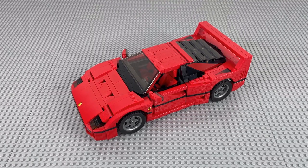These are not reviews. These are just the sets that I really enjoy. They're on display around the house. I don't go crazy with putting up sets around my house, but a few do get special spots. So starting off at number 10 is the Ferrari F40. This is set number 10248, and it came out in 2015.